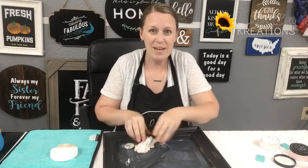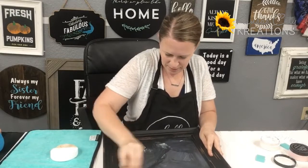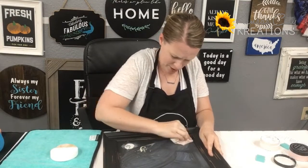I've chalked my son before. He wanted me to put a little something on his arm, so I did. He's 5. I think he was 3 at the time when I did that.